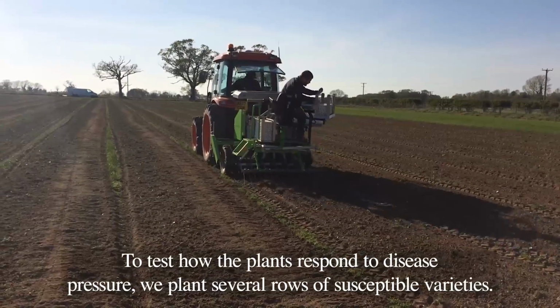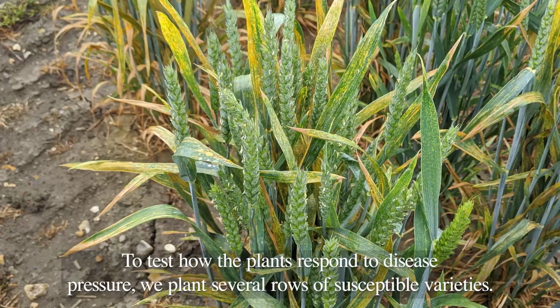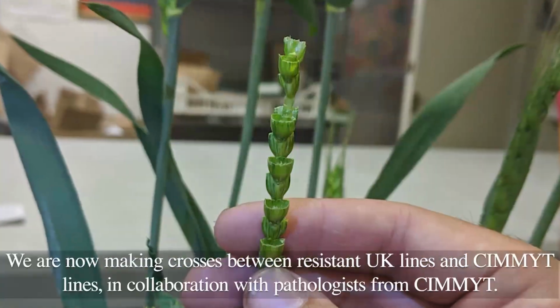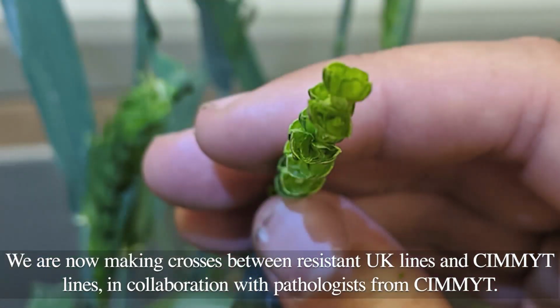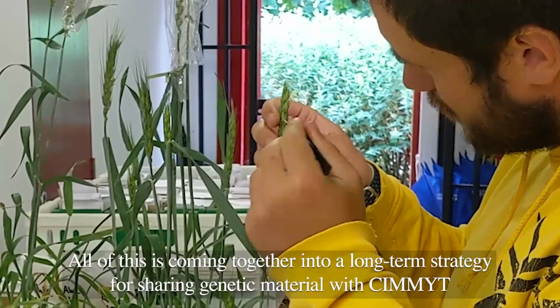To test how the plants respond to disease pressure, we plant several rows of susceptible varieties. This increases the level of yellow rust in our fields. We are now making crosses between resistant UK lines and CIMMYT lines in collaboration with pathologists from CIMMYT. All of this is coming together into a long-term strategy for sharing genetic material with CIMMYT.